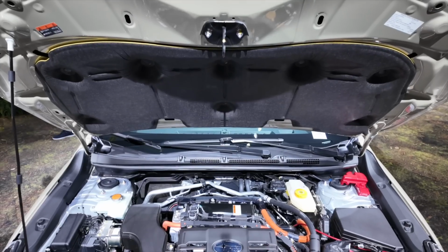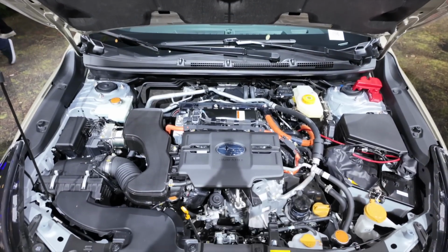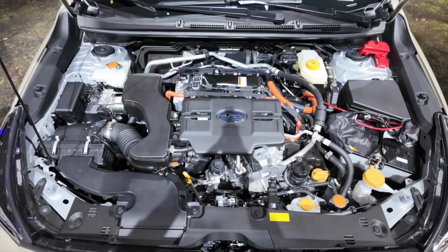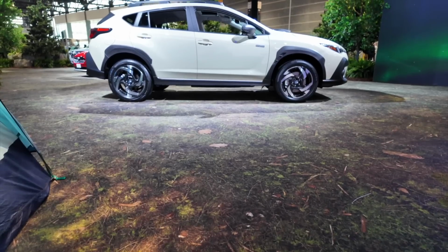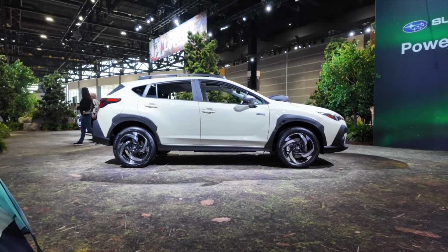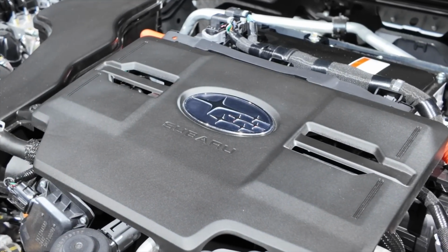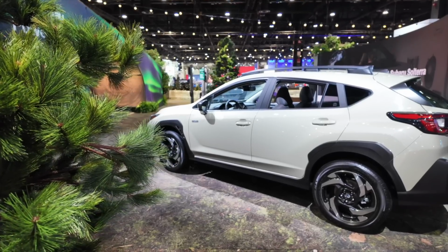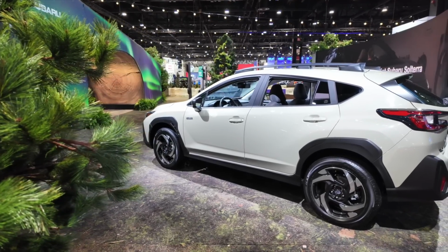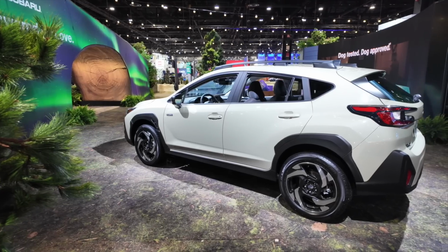So the total system output for this is 194 horsepower. If you isolate just the electric motor, it's 118 horsepower and 199 pound-feet of torque. However, keep in mind that the gas engine and the electric motor aren't always running at peak torque and horsepower at the same time. The Crosstrek Hybrid has 8.7 inches of ground clearance, which is an excellent amount of ground clearance for a subcompact vehicle.